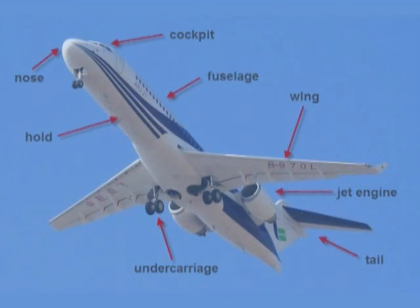Now let's look at what the various parts of the plane are called. The front of the plane is the nose. Then we have the cockpit, that's where the pilot sits. Fuselage, the wing, the jet engine, the tail, the undercarriage, those are the wheels which the plane uses to land, the hold, where all the baggage is stored, and that's it.